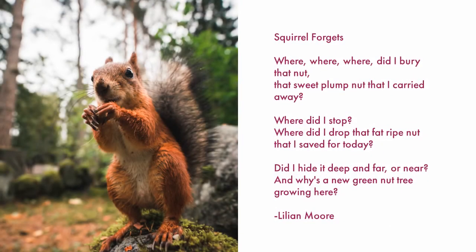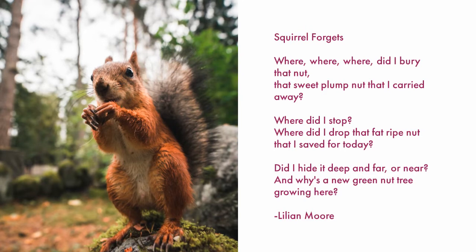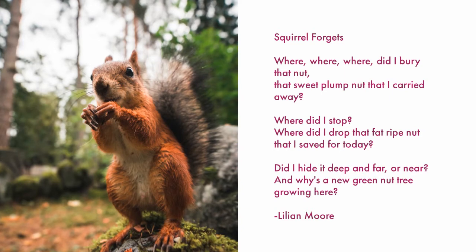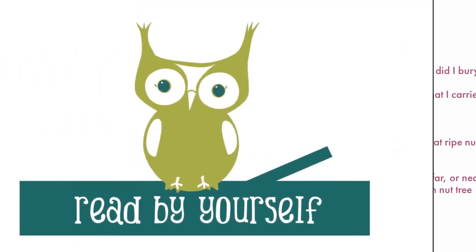Squirrel forgets. Where did I bury that nut, that sweet plump nut that I carried away? Where did I stop? Where did I drop that fat ripe nut that I saved for today? Did I hide it deep and far or near? And why's a new green nut tree growing here? Super job reading with me.